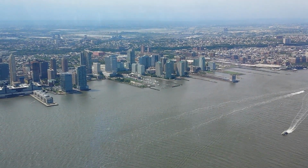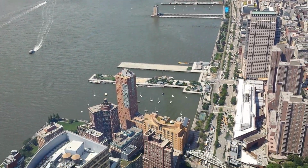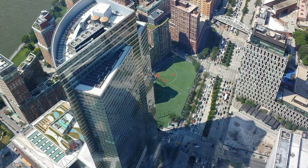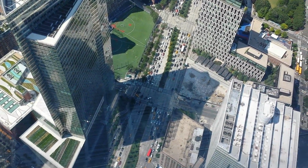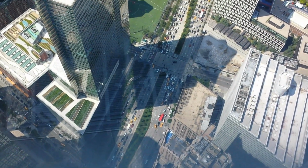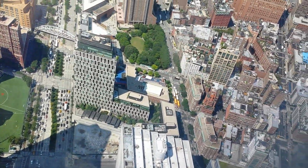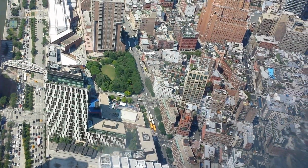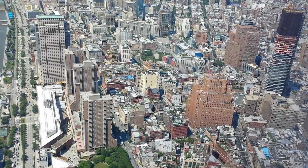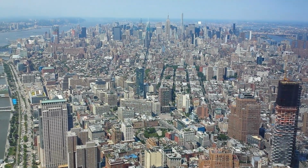That's New Jersey side. Look at the cars, they look like ants. You see the cars? So far I don't see Central Park. But they will be coming. And that's Manhattan.